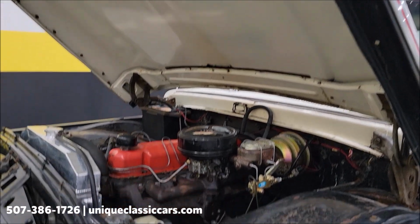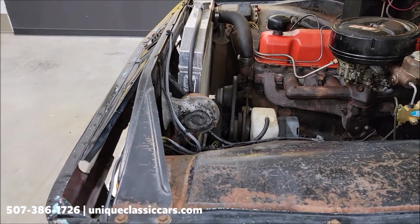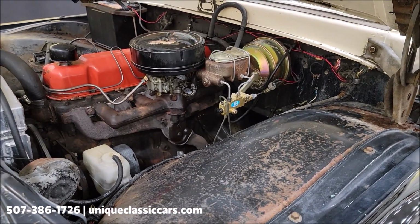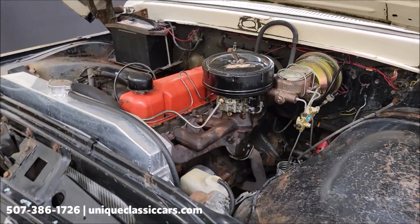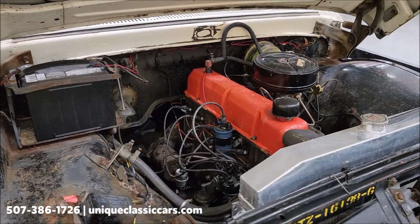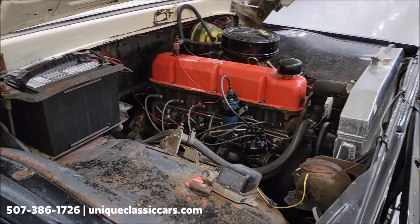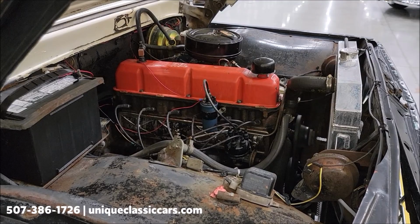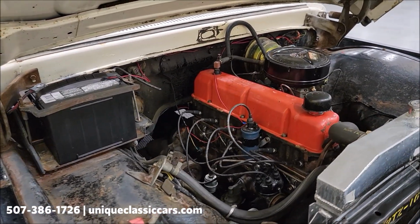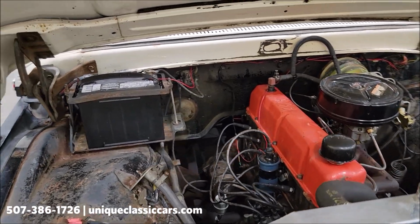Going to look pretty stock underneath here, except that aluminum radiator. And as you can see, does have power brakes. 223 cubic inch inline six. And again, engine bay just looks very stock. Kind of coincides with what you expect those original miles to be. 3.7 liter.